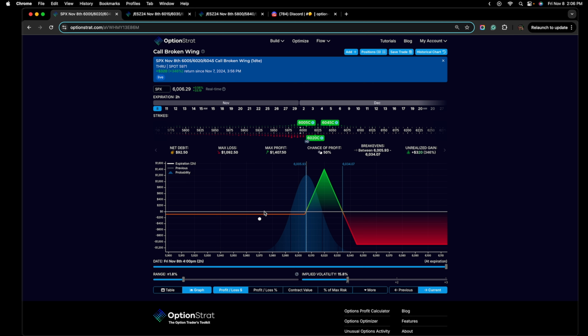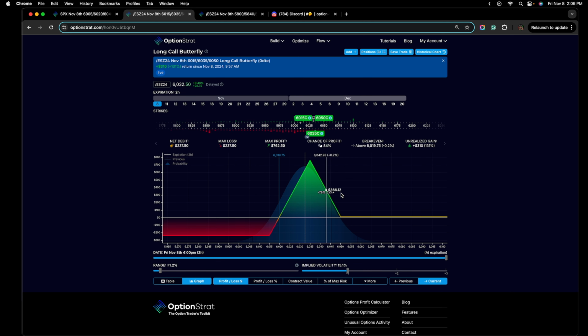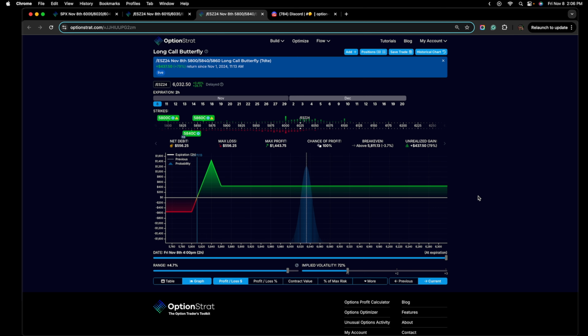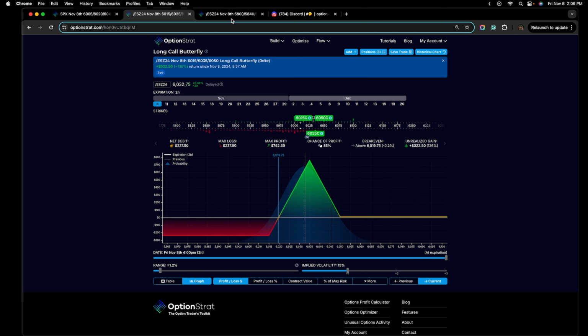Look at the structure of this butterfly. They're all three completely different types of broken wing butterflies. These two are pretty similar to each other regarding no risk to the upside, but this one doesn't really stand to make much if the market went much higher, but it was a 0DTE.